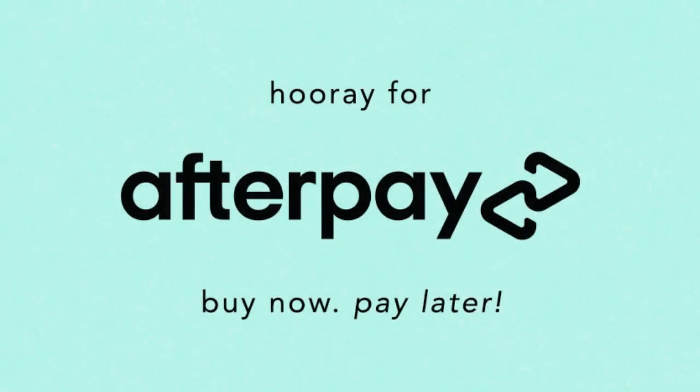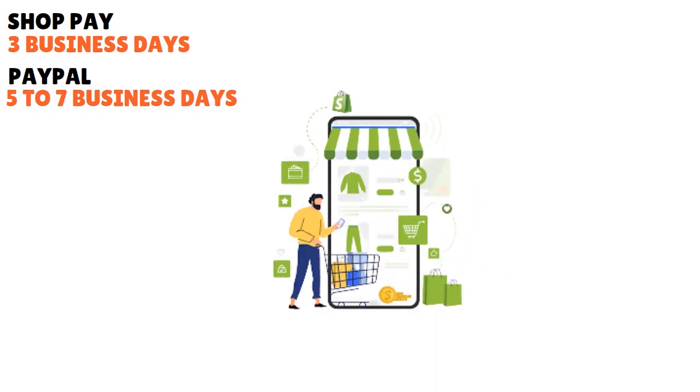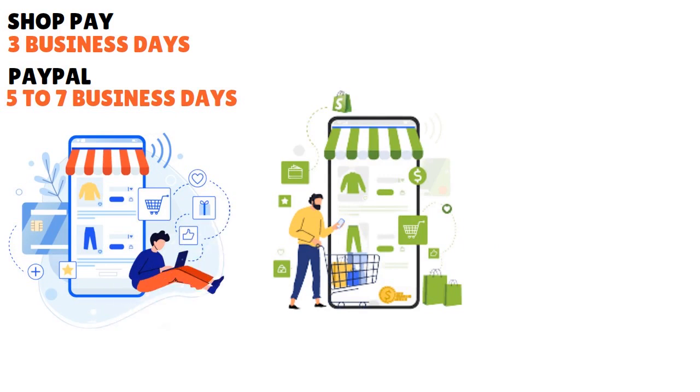ShopPay, you have credit, debit cards, Apple Pay, and Google Pay. Afterpay, you have credit, debit card, Apple Pay, and Google Pay. So same thing. And in terms of availability, ShopPay is only exclusive to Shopify retailers, while Afterpay is accessible on specific e-commerce platforms and at participating stores.